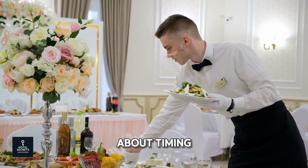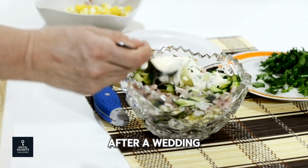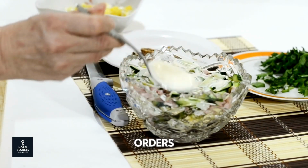Now let's talk about timing. When you order room service during busy periods, like after a wedding reception or major conference, your meal might be prepared by an overwhelmed cook juggling 10 other orders.